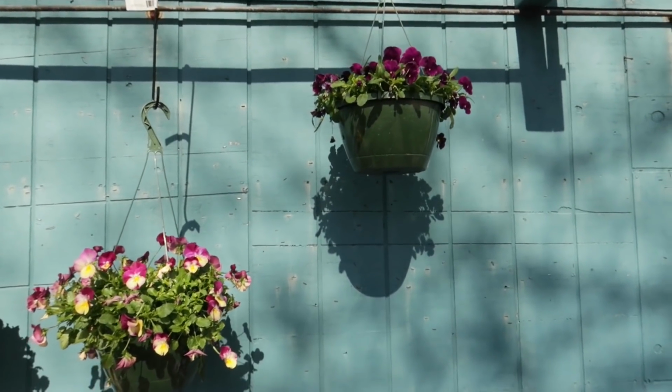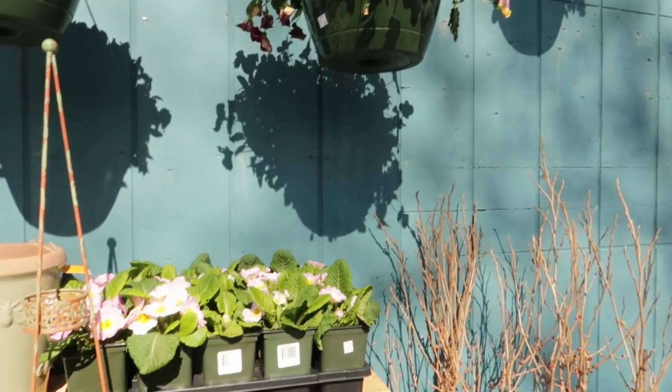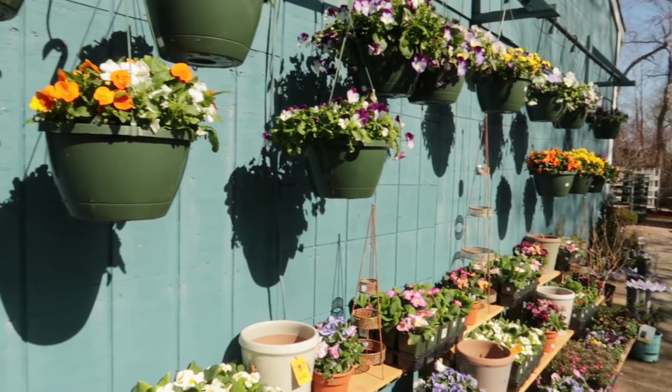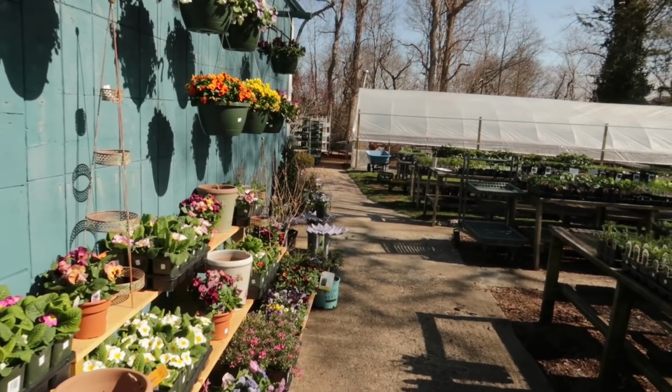Oh, especially I love primrose, and even though they only flower for a short period of time, because I do often dig them up as I did previously in a vlog and bring them inside, I do like to collect up different colors, and there's some really pretty shades here. And all the pretty pansy hanging baskets.